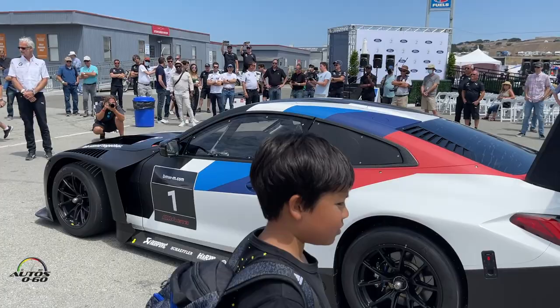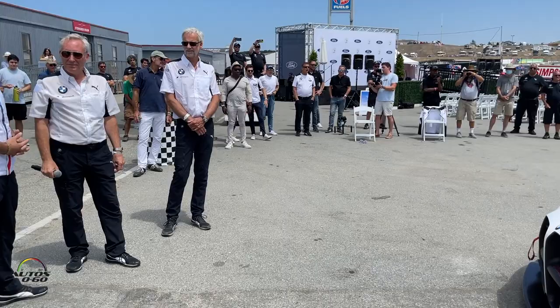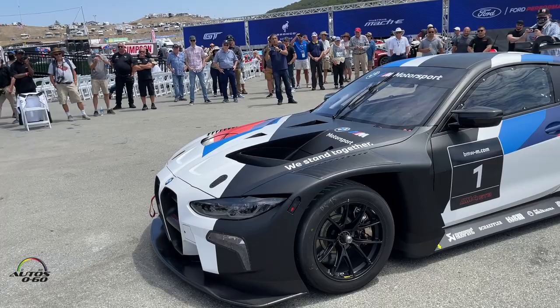So let me pass it over to Bill here to say a couple words. What do you think, Bill? It looks amazing. Aside from it looking already fast just sitting here, I spoke to all my teammates and all the development work in Europe, and they said this is by far the best GT car they've ever driven. So that means that these guys are very qualified guys. I cannot wait to get my hands on that steering wheel. I'm ready to go. Like right now? Yeah. Jan would not let us fire it.